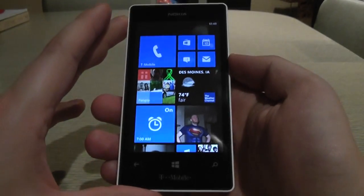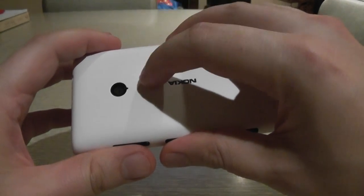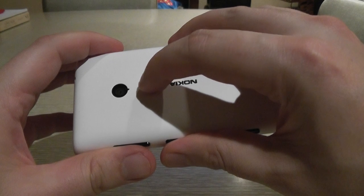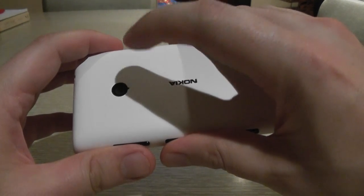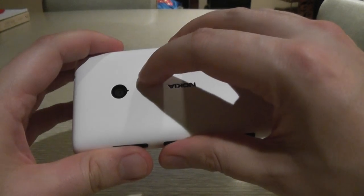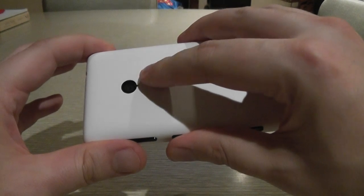By far the biggest issue I see is the camera quality and flash. Everything else I can get past. This I can get past, but I'm kind of disappointed with the camera. I'm coming from a Galaxy S2 on Sprint. That is a couple year old phone. That was a high end phone when it was released. This was not a high end phone when it was released or anything.